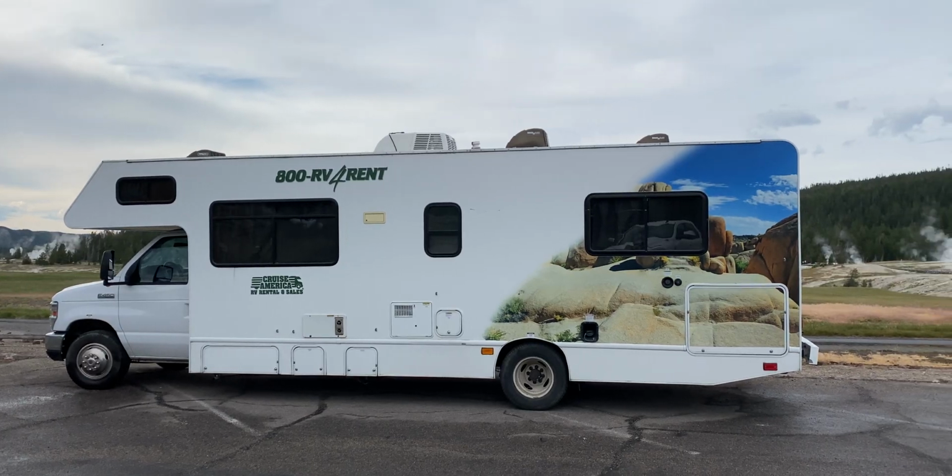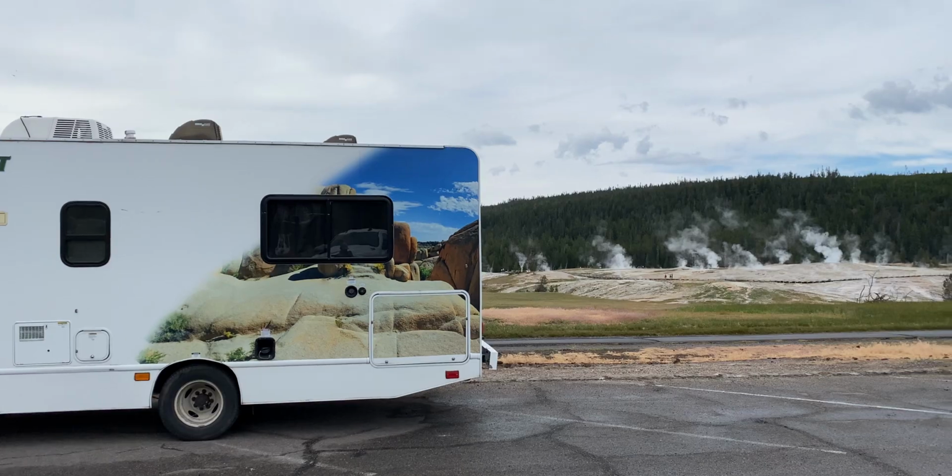Tip number 7, fill up on fuel before you go into the park. Yellowstone is a huge national park and fuel is not readily available. So you're gonna wanna make sure you go ahead and fill up right before you come into the park.